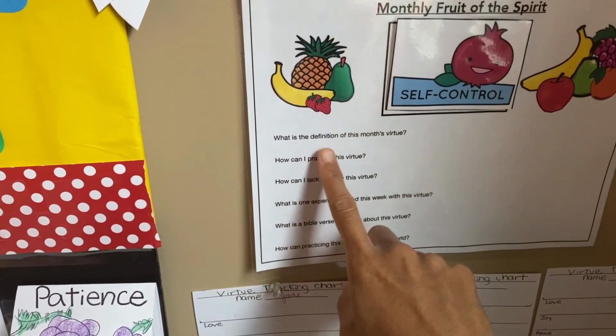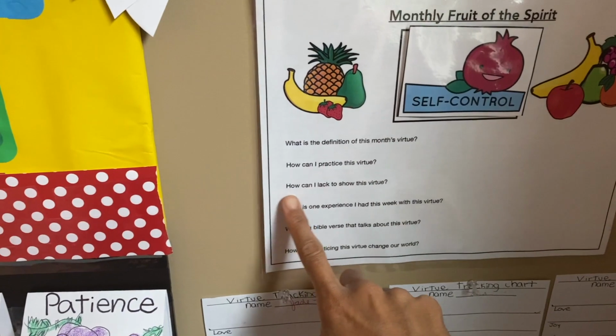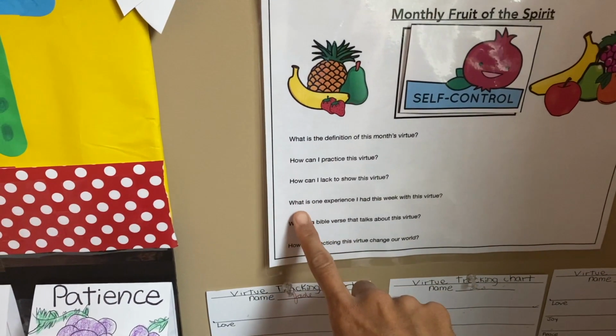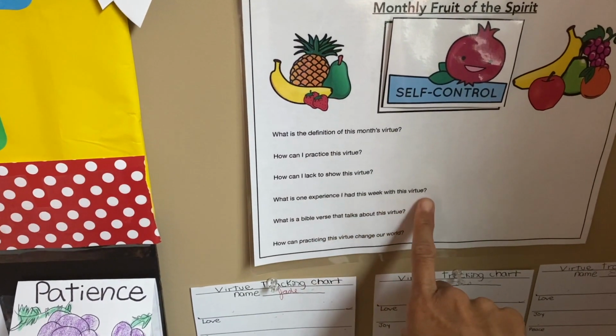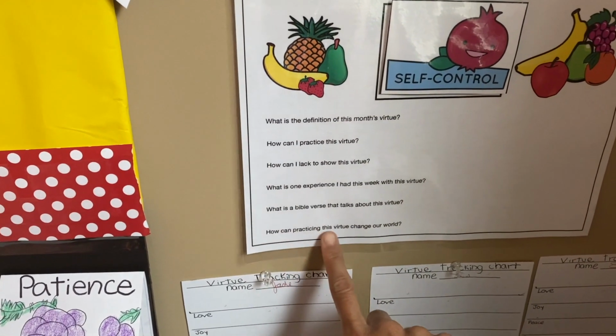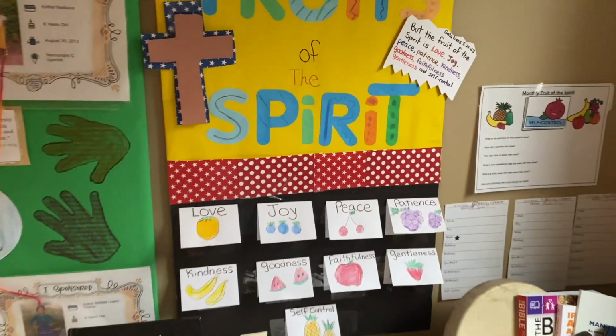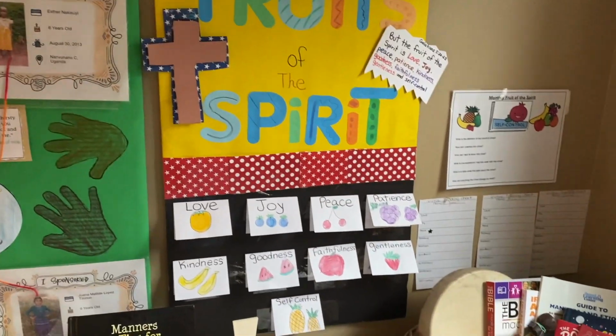What is the definition of this month's virtue? How can I practice this virtue? How can I lack to show this virtue? What is one experience I had this week with this virtue? What is a Bible verse that talks about this virtue? How can practicing this virtue change our world? And so this is going to be really helpful to go really studying all of the fruits of the Spirit.